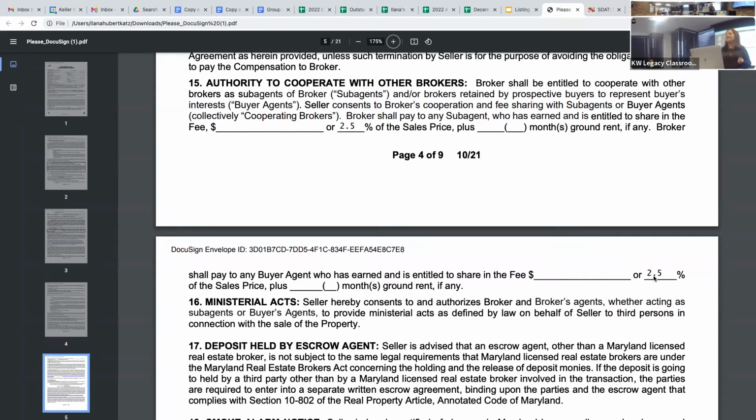I will tell you this, I have seen a few agents in this industry, not in this office, which I'm very happy about, actually leave this one blank. They put a 2.5 for buyer agent, they put 0 for sub agent. When I say I've seen a few, it's like 2. Also because I'm sure there's more than that. What that agent I'm thinking about, not with Keller Williams, has done is they see if there was a buyer agency agreement, and if not, they keep the full commission.